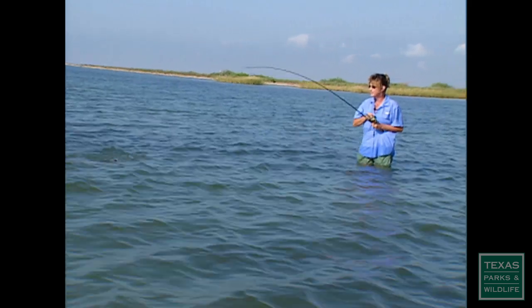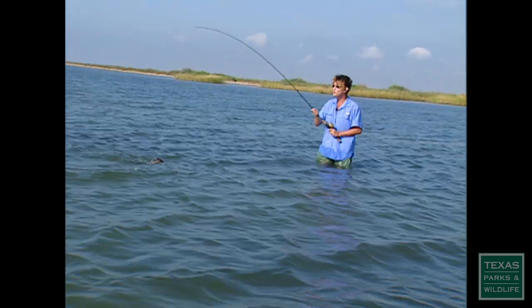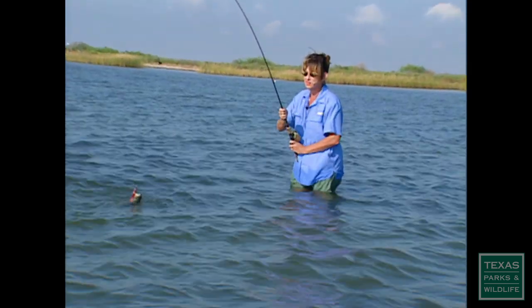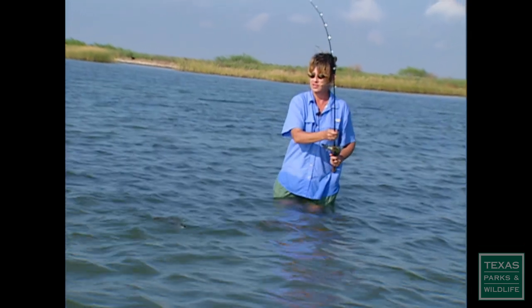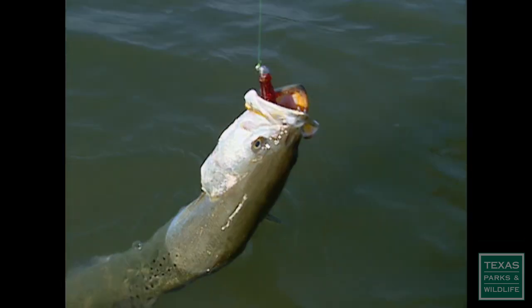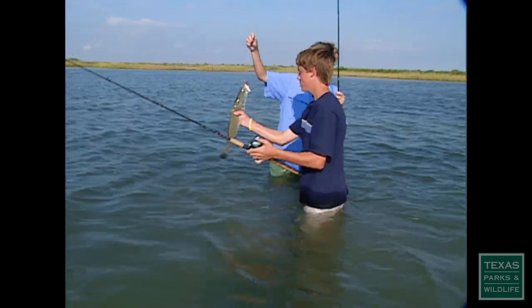Oh, Donna's got a fish. Oh, that's a keeper trout right there. Uh-huh. Don't lose it, Mom. I think the biggest challenge is probably finding what's gonna work that day. Nice fish, Mom. It seems like if you're wade fishing with artificials, that's like the ultimate catch.